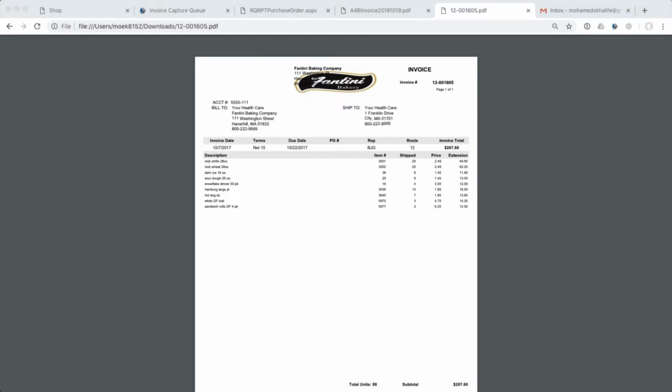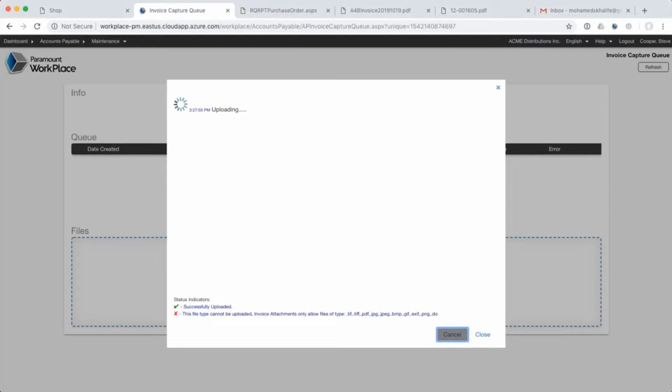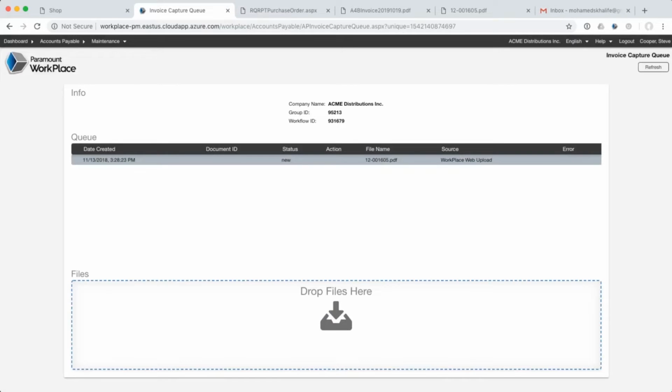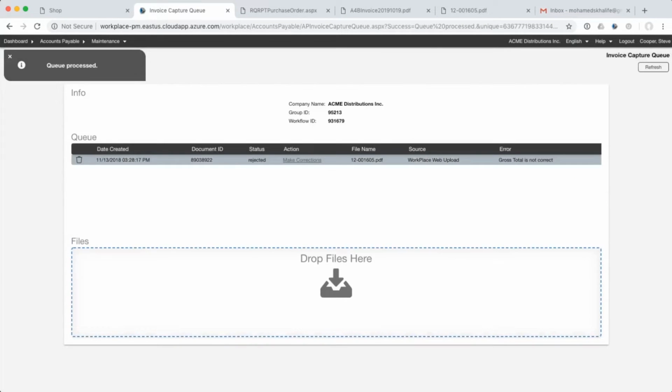I have another invoice here that's not related to a PO. I'm going to simply upload this using WorkPlace to have the data captured. I can see it's now in my queue being processed. This one hasn't disappeared from my queue, and I can see that some action is required.